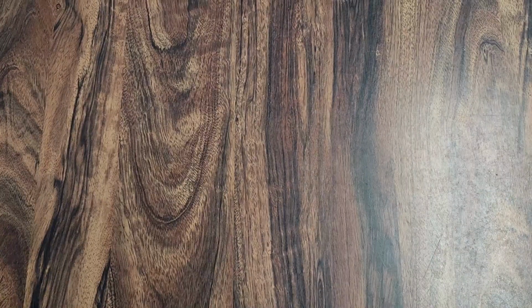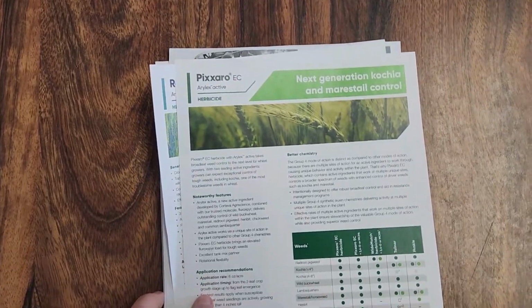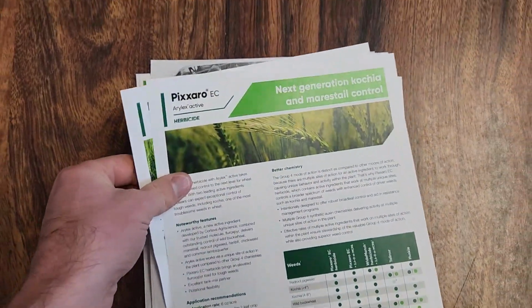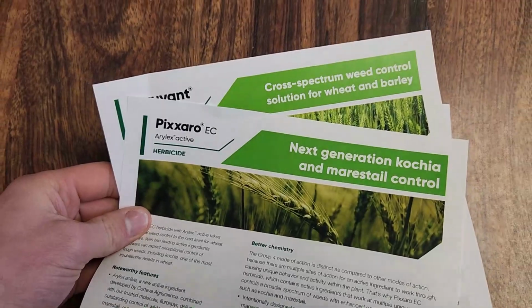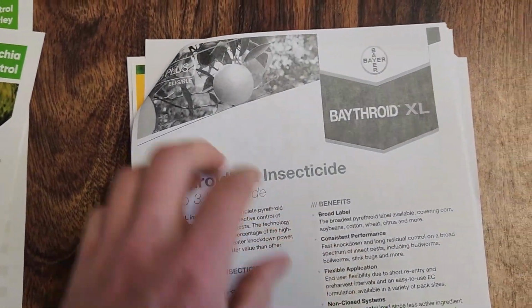Since winter is our slower time of the year, there's always lots of different meetings to go to. So yesterday we went to a chemical meeting. That's why I have this new hat here. And you end up with lots of papers when you go to these meetings. So all types of different products. Like these ones are for different weed control in different crops. And you've got your insecticides.